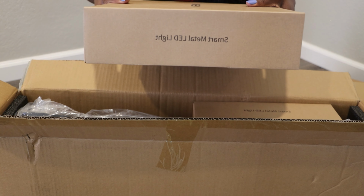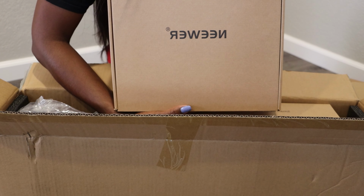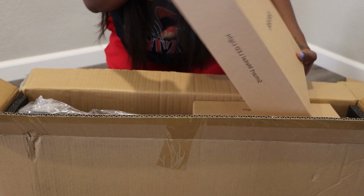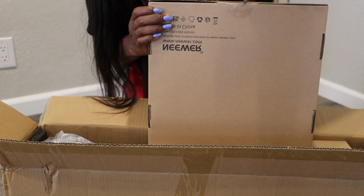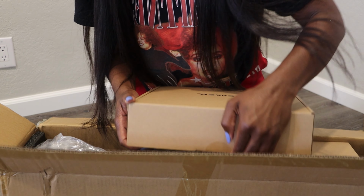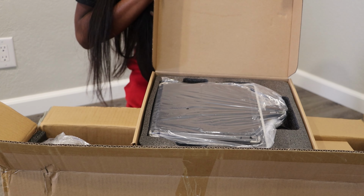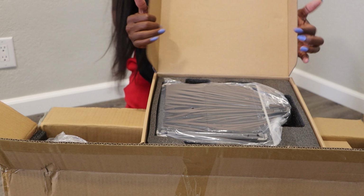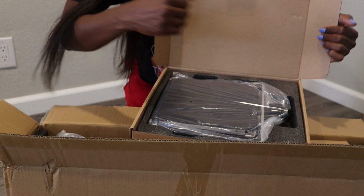Smart LED lights. We done leveled up. We smart now. We are smart. Damn, it's more tape. Okay. All right. Nothing. Nothing. That's what it looked like. Boom. You see that? You got that?